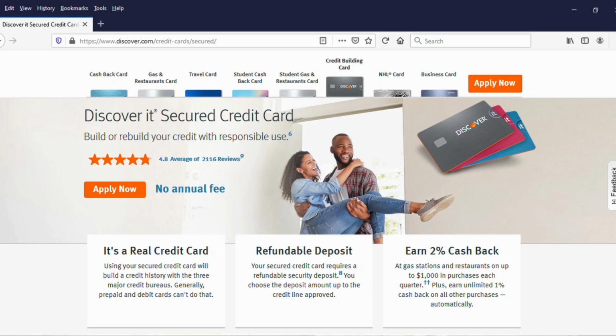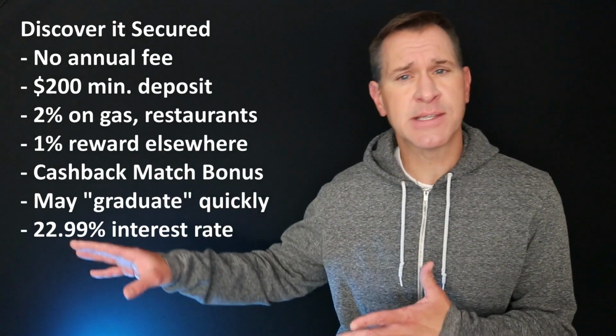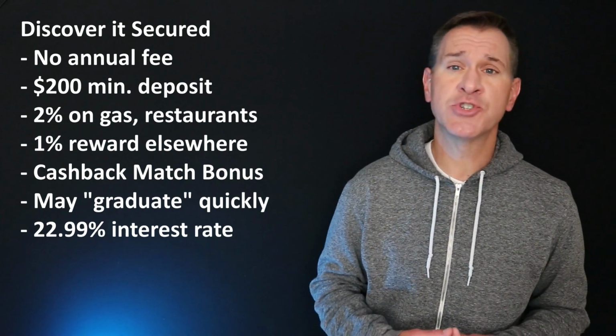So the best secured credit card on the market, as it has been for quite a while, is the Discover it Secured card. This is a card with no annual fee beyond that security deposit you have to put down, but of course that security deposit is not a fee. It will come back to you. So there's no annual fee on this card. Some secured cards do charge an annual fee.